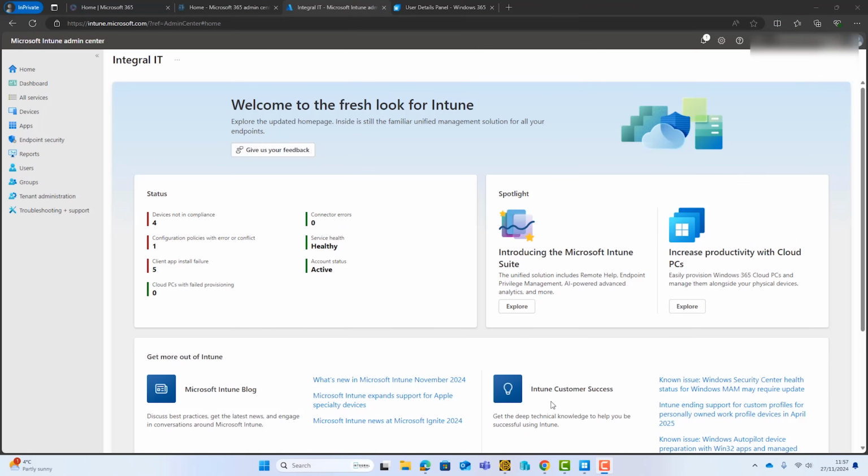But what about other maintenance tasks? How do we back up and restore them? How do we restart them? How do we re-image them if we need to? Let me show you. So I'm just in Intune now.